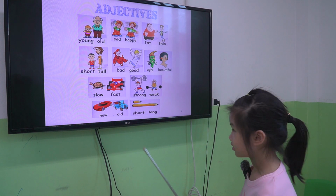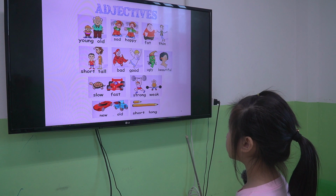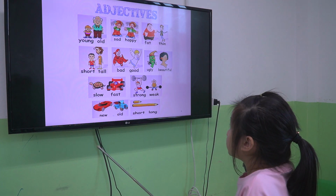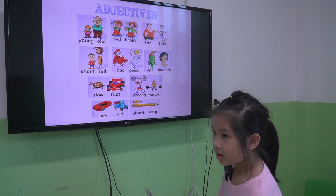Short and long, good. All right, Lucy, let's look at picture one. Look at the boy. He is? He is young. Good. Look at the pencil. The pencil is? Long. Very good, all right.